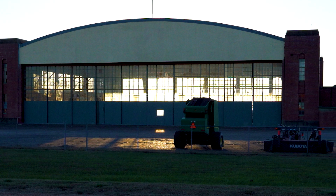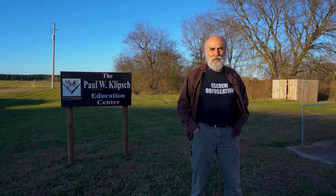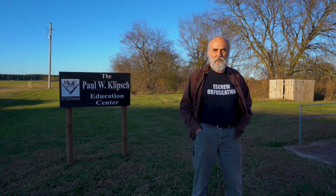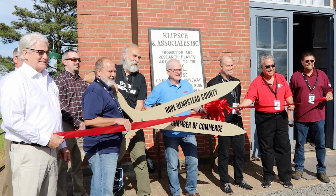Our building is actually the steam generating plant that generated the steam that heated the airport, as well as the Army Air Corps barracks and various other buildings here on site. We acquired this building from the city. The city owns the entire airport.